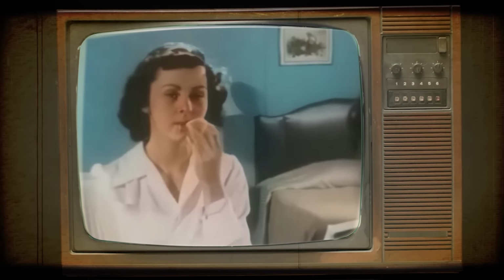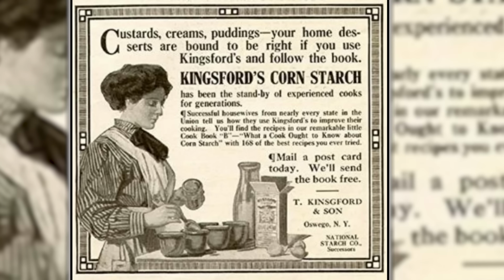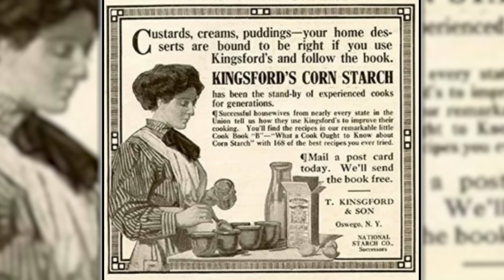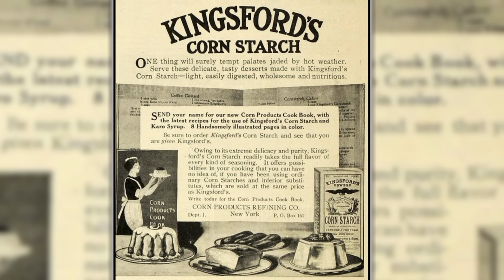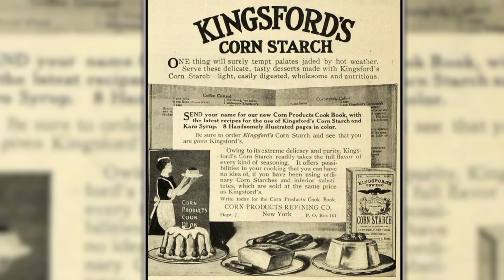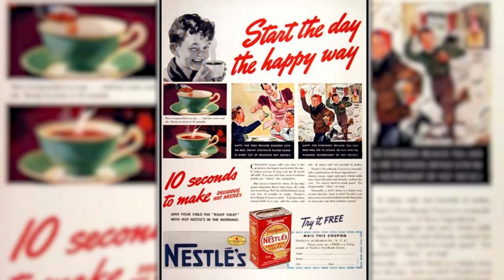With a soft vintage powder puff, women would gently press the powder onto their skin, achieving a smooth, even complexion. The homemade formula provided the perfect finish, helping to absorb excess oil and set makeup in place for the day ahead. But it wasn't just face powder that women made at home.